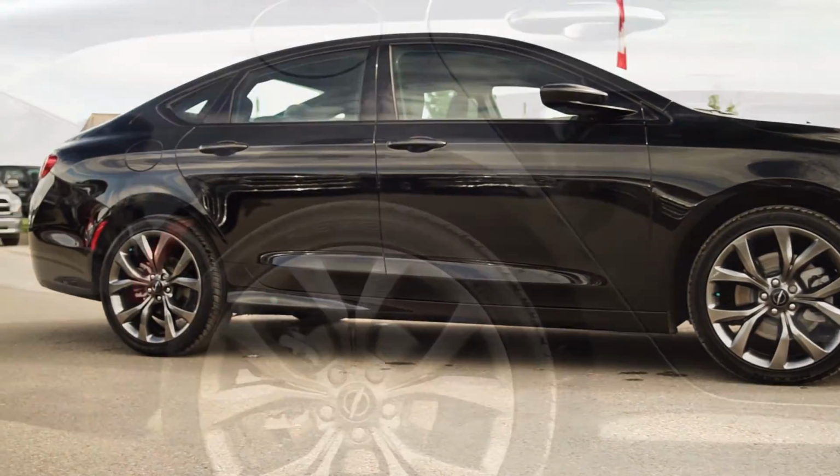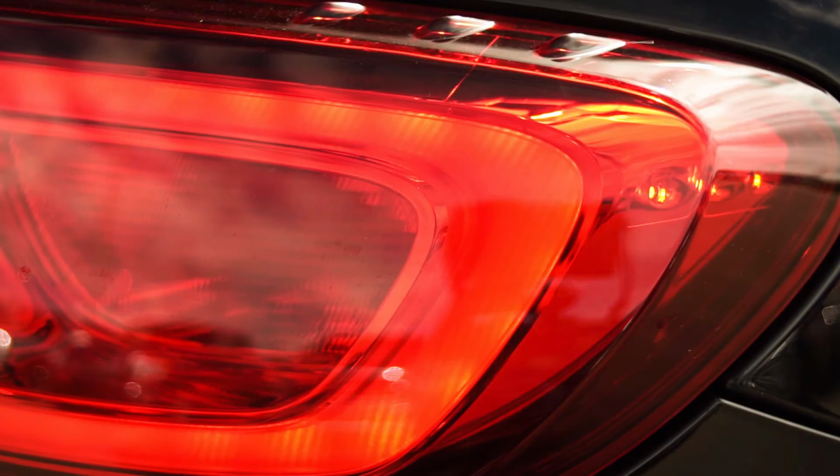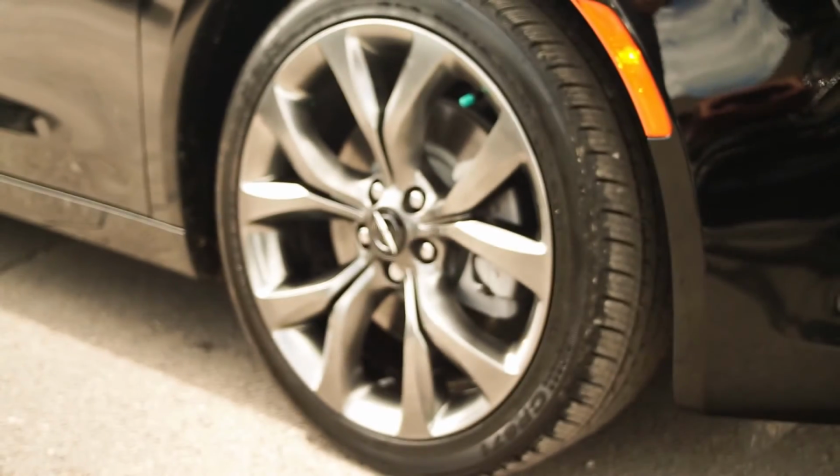Chrysler really upped their game with the 200S. It's easily one of Chrysler's most gracious looking vehicles. From fine lines down the body to a low roofline, smooth would be an understatement. Light shines through the 200 with its LED taillights to the fog lamps. And sitting on 18-inch alloy wheels, you're sure to turn heads everywhere you go.